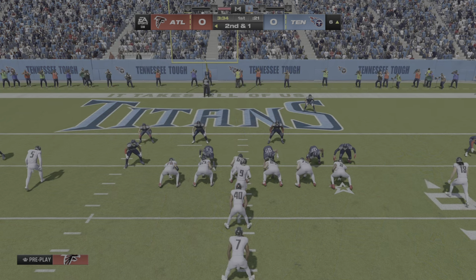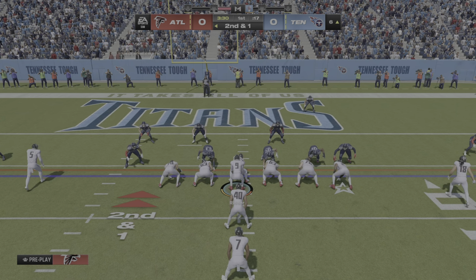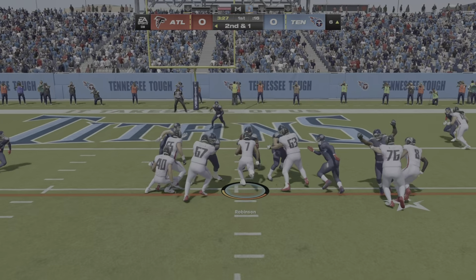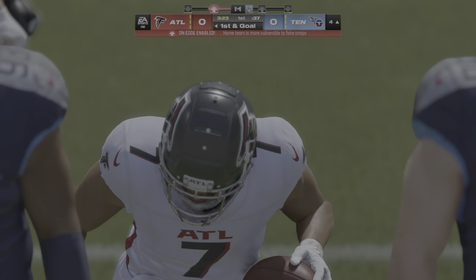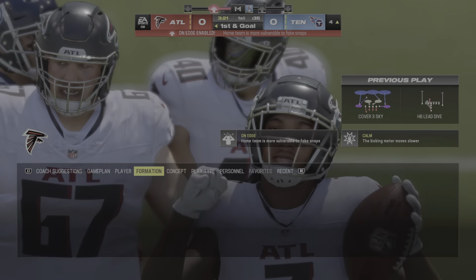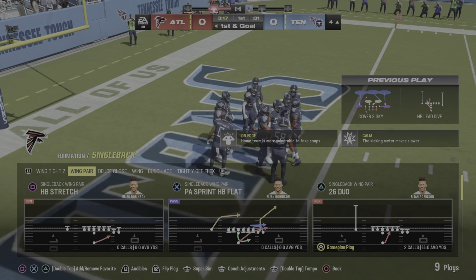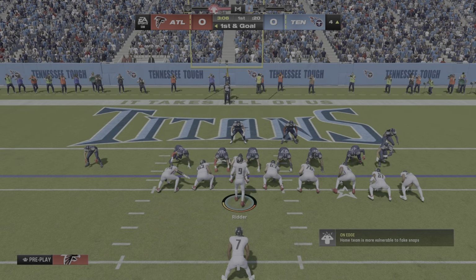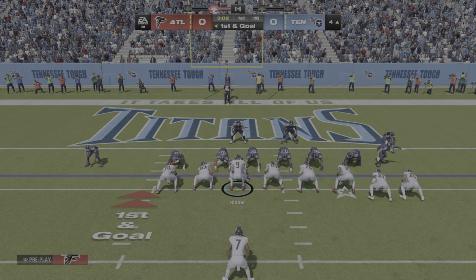Pound the rock. Make sure you use your O-line to set the tone of dominance and physicality, and pound the rock. On 2nd down, another shot for Robinson. And the stop will come inside the 5 at the 4. It's a 3-yard pickup, and that sets up a 1st and goal. Well, that was a unit that understood exactly where the first down marker was, handed it to their guy who could run it, created some space, and he got there.